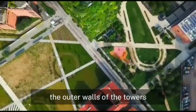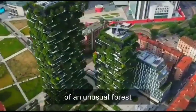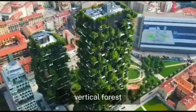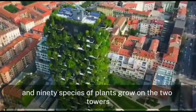The outer walls of the towers are covered with plants and trees, giving the building a unique appearance of an unusual forest growing upwards. That's exactly how the complex got its name, vertical forest. Over 900 trees and 90 species of plants grow on the 2 towers.